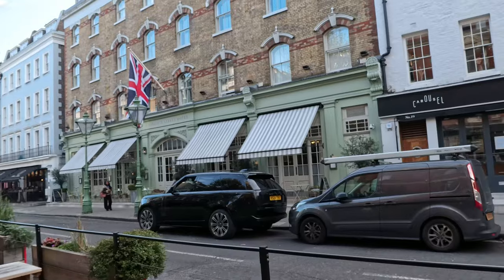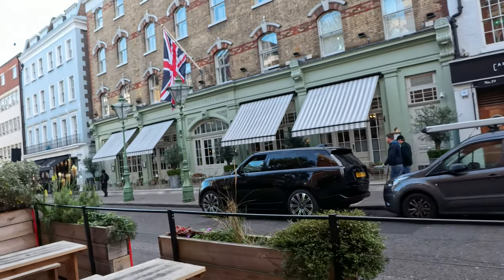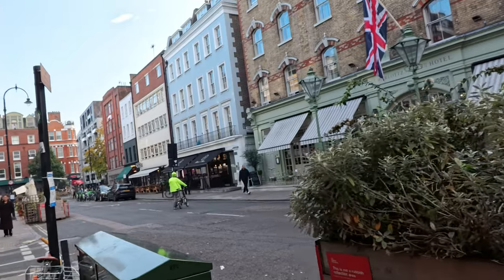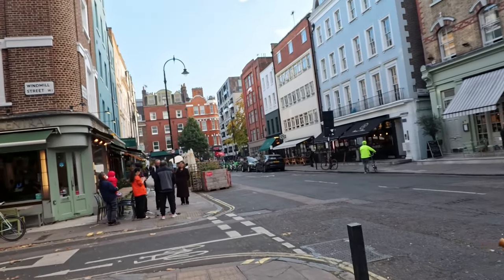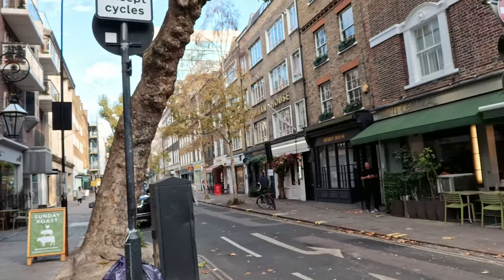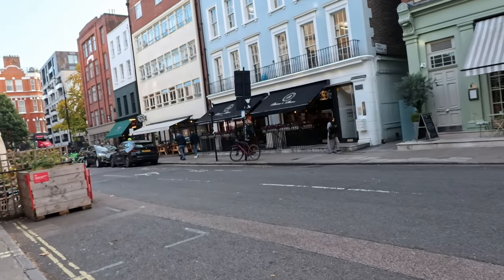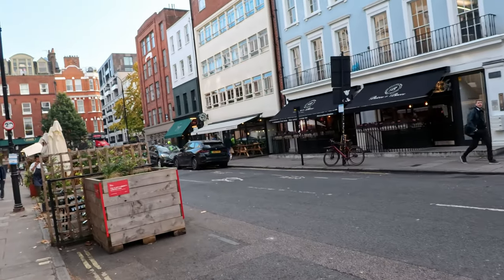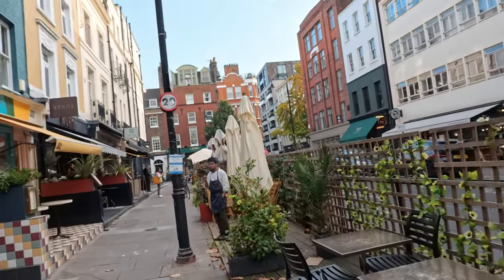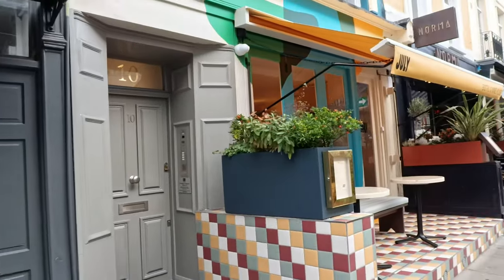Charlotte Street Hotel. Nice little hotel, quirky. Ah, I'm just doing a selfie. I'm getting warm. Ready? Windmill Street. Traditional Indian Goa, Palms of Goa, nice, looks nice. Nice restaurants, guys.